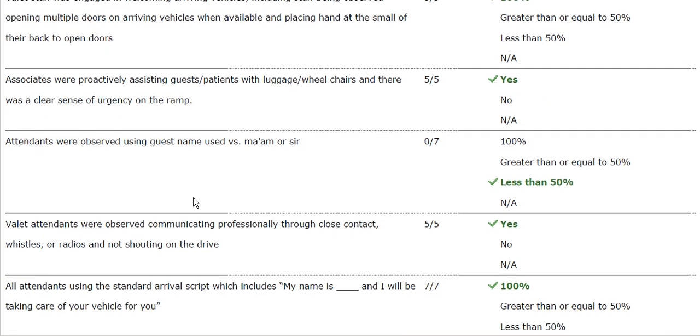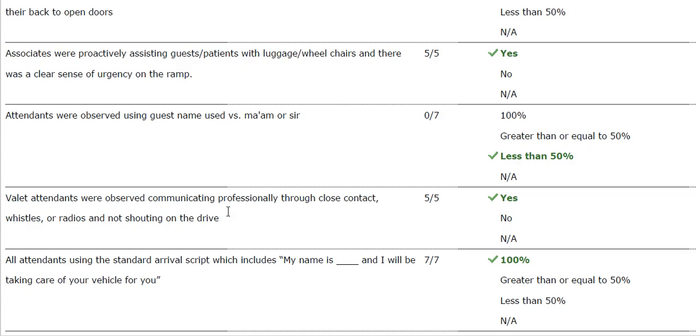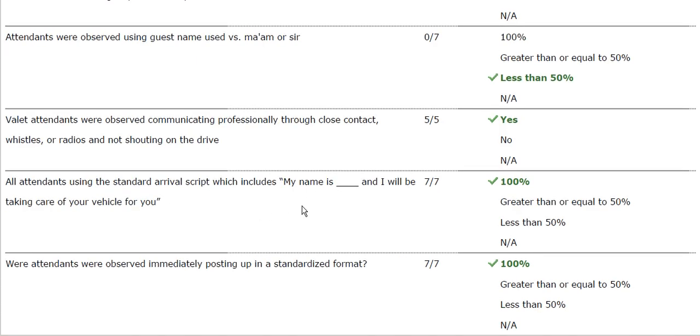You'll also notice the arrival scripting, as stated here. "My name is, and I will be taking care of your vehicle for you," is now a part of our Service Excellence Day audit. So all attendants should be observed using the standard arrival script, which includes, "My name is Brooks, and I will be taking care of the vehicle for you."